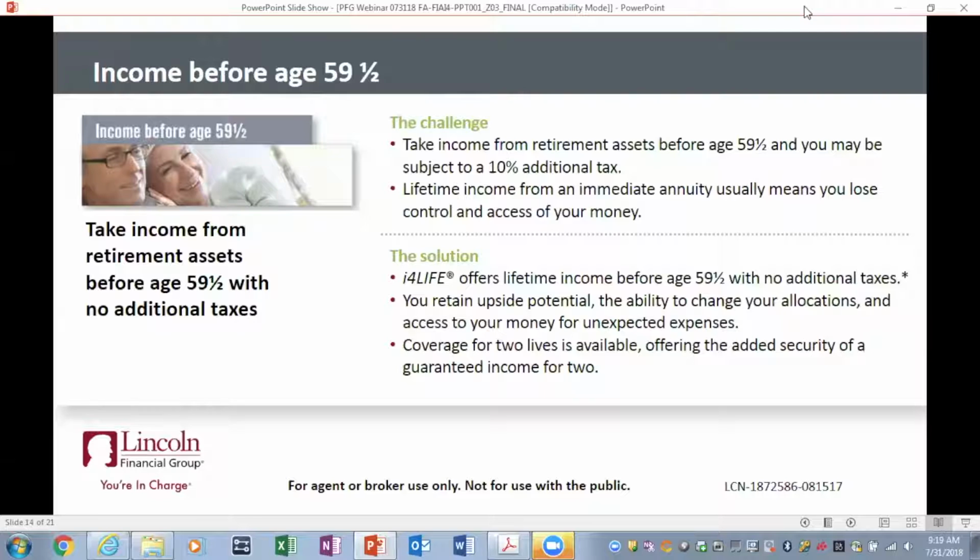And if they access the money, it's kind of interesting. Any withdrawal that they take is going to have the same exclusion ratio as the income. So if I need 20% because there's a storm in Phoenix and I need to get a new air conditioner in August here, well, you know what? You have access to the funds of the contract. You're still going to have that same exclusion ratio. Obviously, the income is going to go down. Future income is going to go down proportionately, but it's available to help clients out.